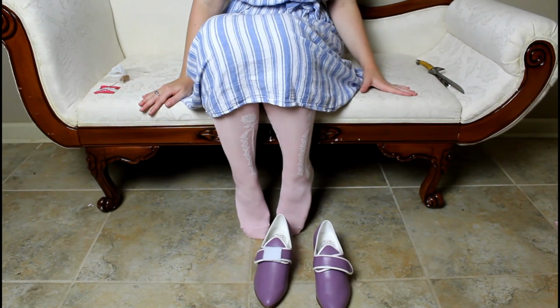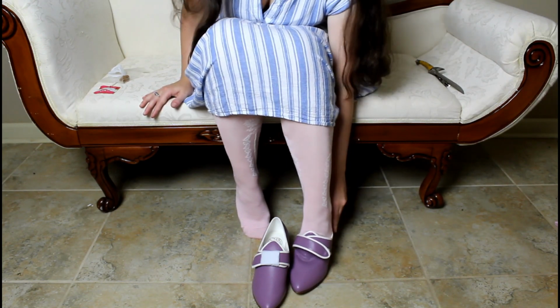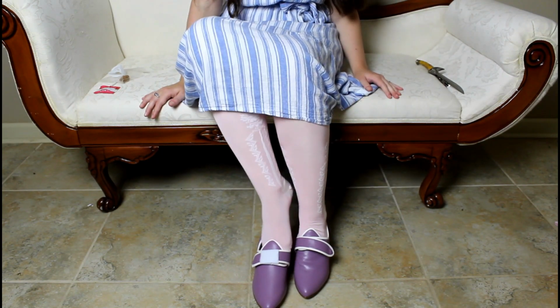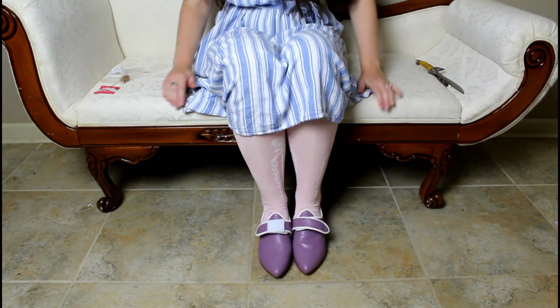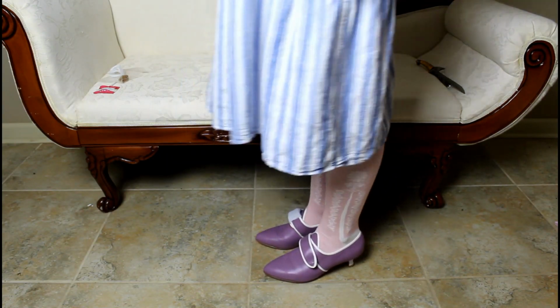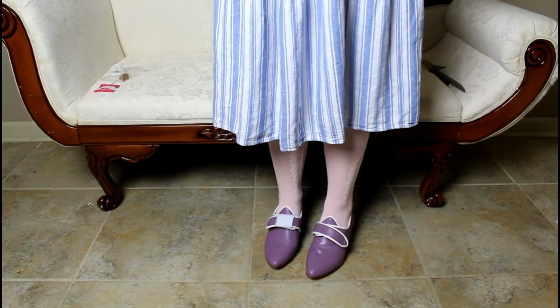Alright, I'm so concerned that these aren't going to fit, but they should. There's no reason why they shouldn't. Let's see. I got the smaller size and they fit so much better. My heel was not lifting out. I did not feel like it was going to rub at all.